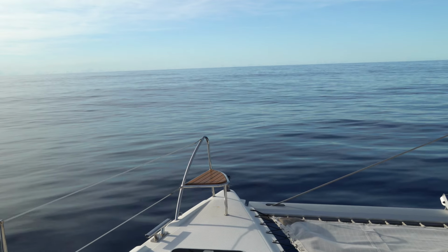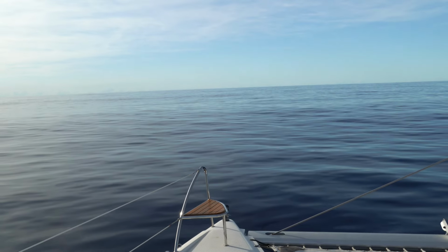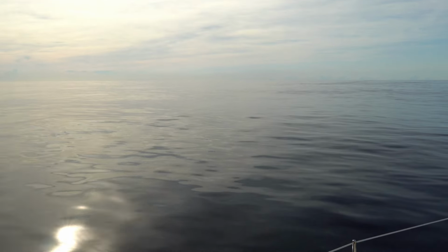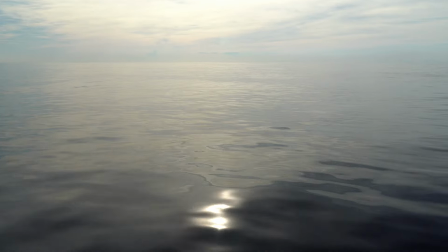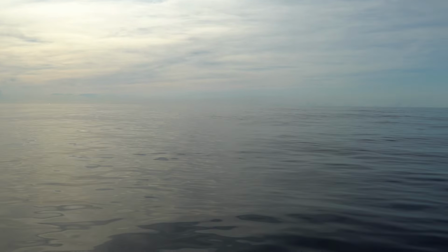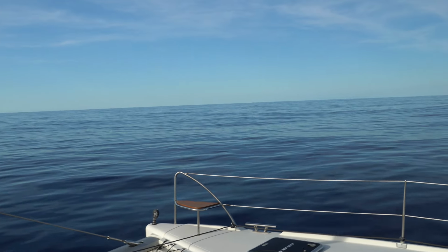We're through the Gulf Stream on our way to Charleston, about 60 miles out, 6:30 at night. And since we're through the Gulf Stream and there's no wind, this is how glassy the Atlantic can get. Very, very smooth.